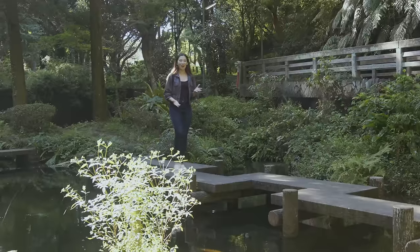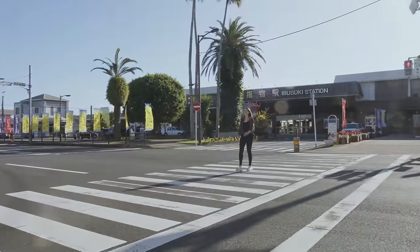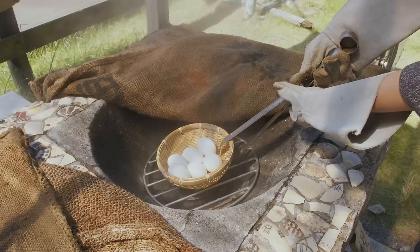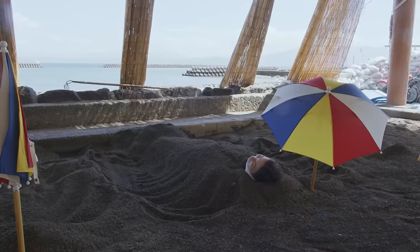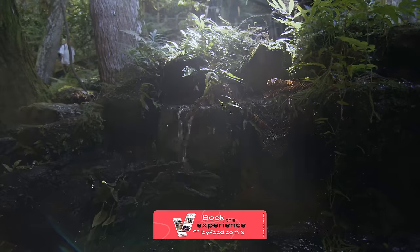What an incredible time I've had here in Ibusuki, Kagoshima. It was really cool to be able to experience that small seaside town atmosphere. It's just such an adorable little town. It's so quiet and so peaceful. This is definitely an incredibly unique experience. If you want something that's just a little bit unique, a little bit off the beaten path, then definitely check out some of the variety of tours that we have in Kagoshima.